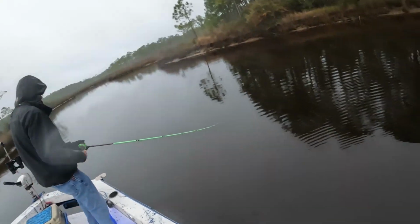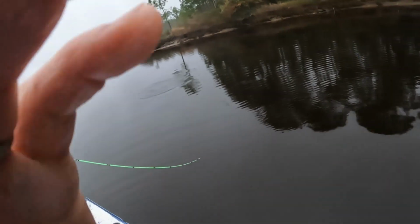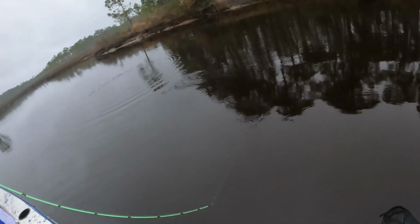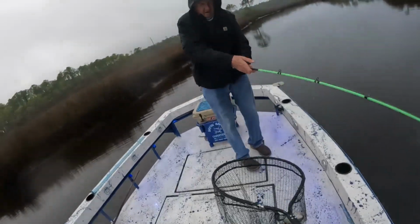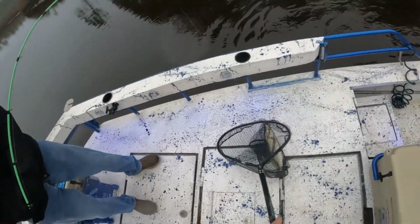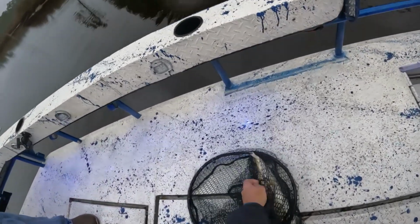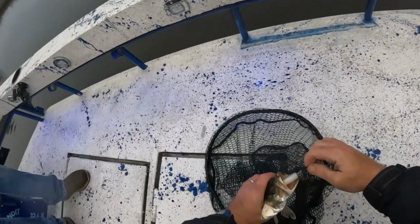All right, Pop's got a good one. Oh yeah. Oh yeah. Good trout. Good trout. Boom. Let's go. Good. All right, get yourself a little slack on your reel there. There we go. Another good keeper trout, y'all.